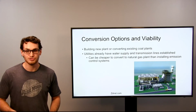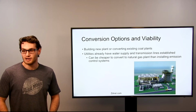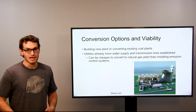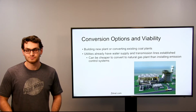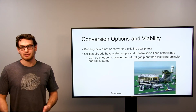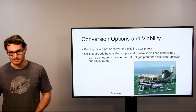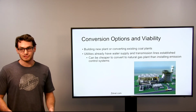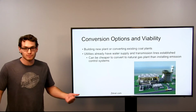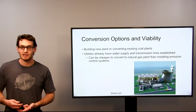The other two options are to completely scrap a current coal plant that is going to be causing emissions problems for years to come and build a natural gas plant instead, or, which is what I'm going to delve into more, you can upgrade a current coal plant's boiler system to fire natural gas instead. As I said, the cheapness of natural gas makes this a very desirable option. It's also worth noting that utilities already have the transmission lines and water close by to make this happen.